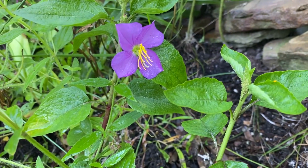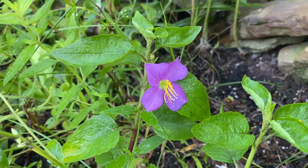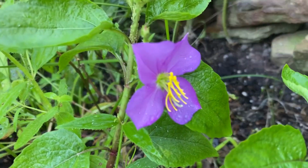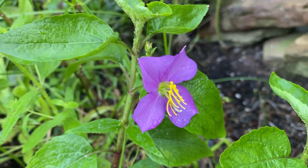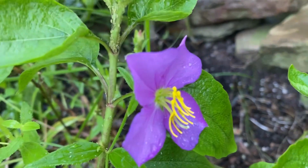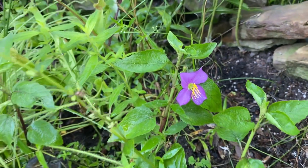Another plant that has shown up in the bog garden is this, and it's called Handsome Harry. Isn't that a cute name? It's meadowsweet. Look how lovely that flower is. They say that only bumblebees can pollinate it because other bees are not able to get the pollen off, which is kind of strange because look how open that flower is. But yeah, this is also in the bog garden.